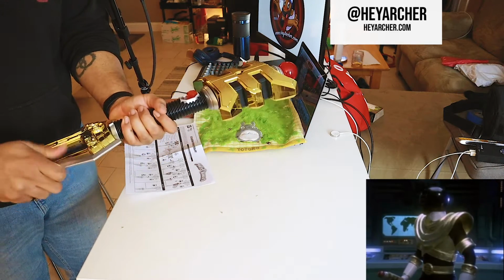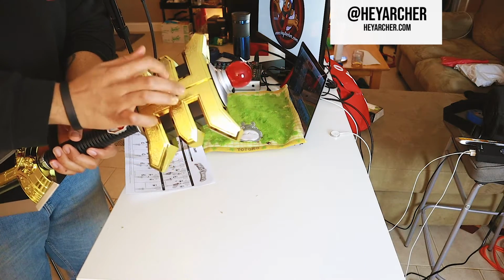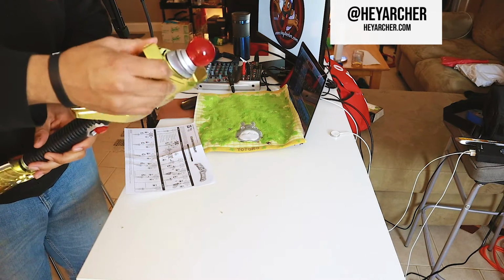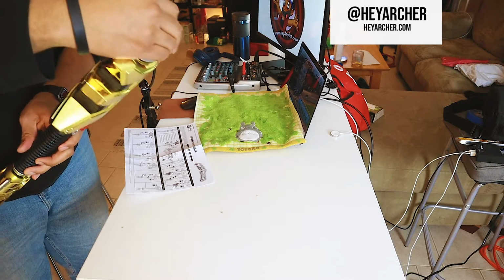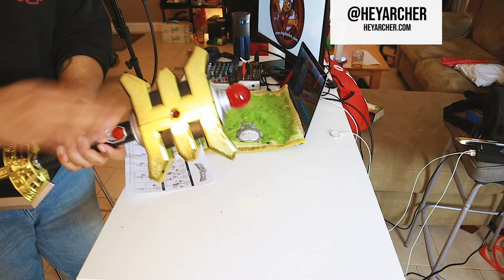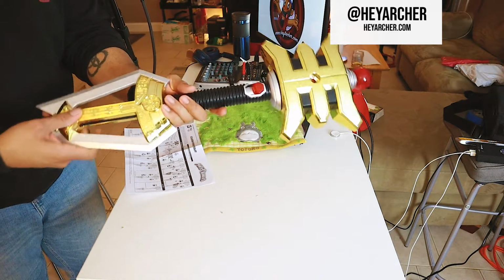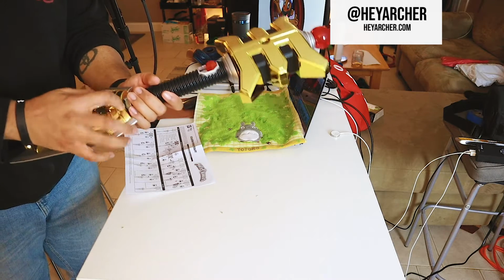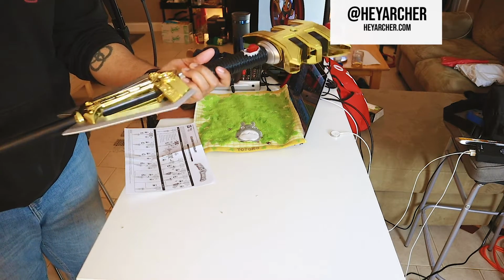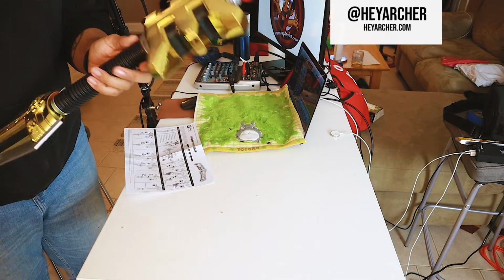But the gold pieces, especially the top, this is all plastic. Not sure how fragile the top part is there. But the top gold here, that's all plastic. This gold at the bottom is harder plastic. I'm not really feeling any die cast on this.